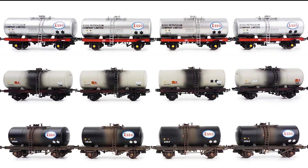Some nice weathering on there as well to showcase the liquid inside leaking out a little bit down the body side. So they do look fantastic, these. And it's great to see the 33s coming back into the range with some new variations and some complete train packs to get onto your layout too.